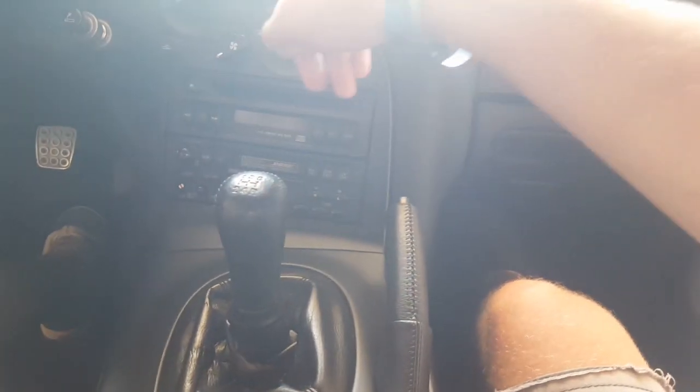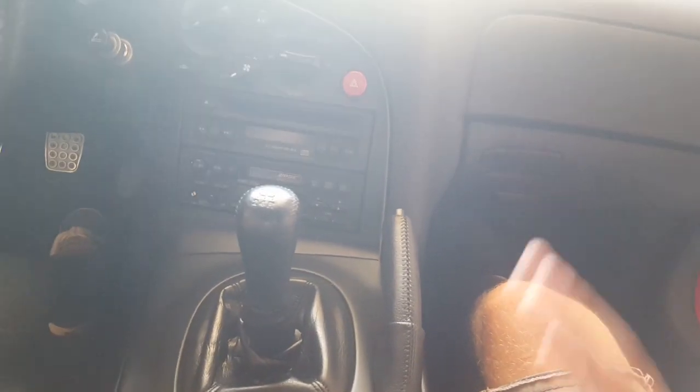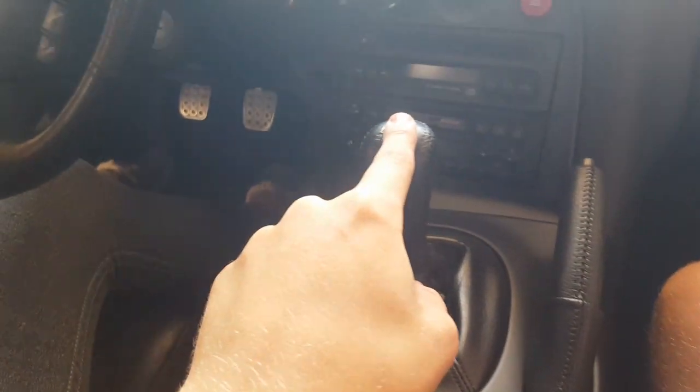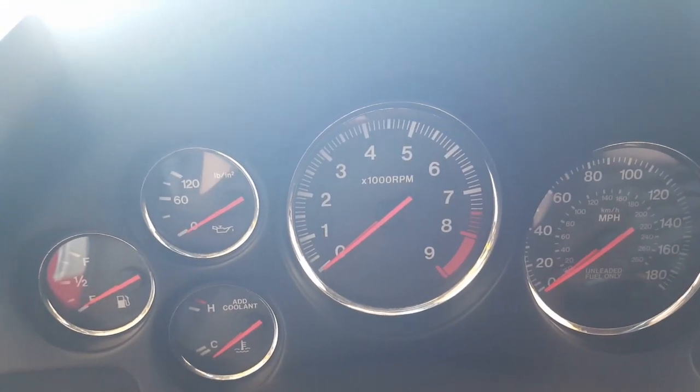So this is also a very driver-oriented car. You can tell by the way that all of the buttons for every single control, radio, air conditioning, headlights, all that stuff, it's all divided right here so it's all driver focused. 5-speed manual, 7,500 RPM red line. I think this is an American car.